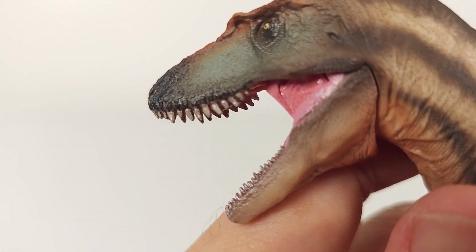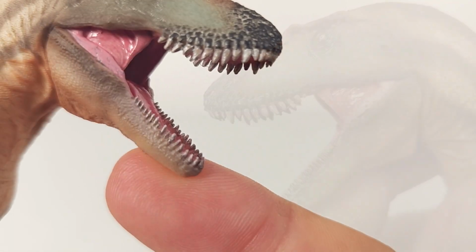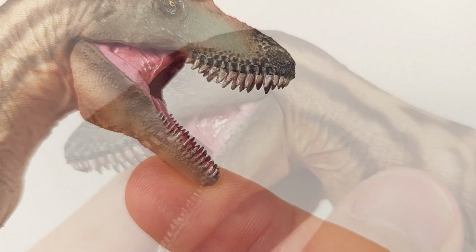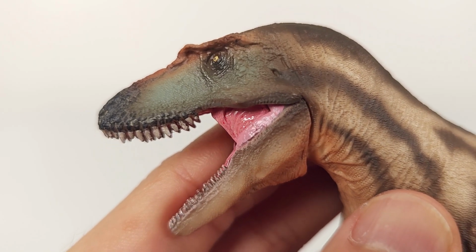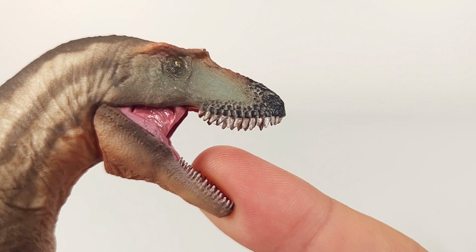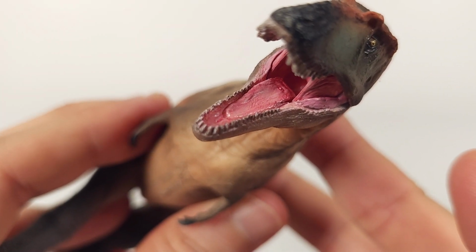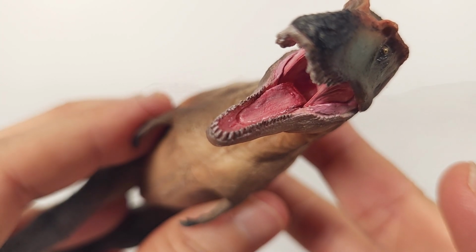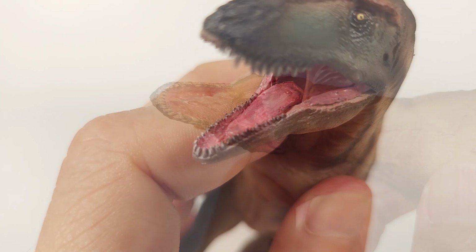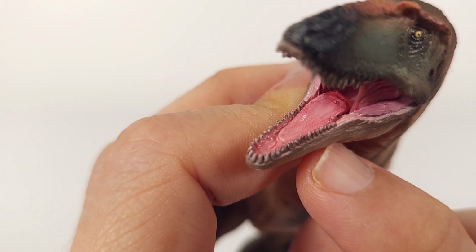Inside, you can see more teeth. Thankfully, the teeth aren't too badly painted, and not in a way that would be obvious at normal viewing distances anyway. And of course, the other details like the rictors, and the tongue, and the palate. Now, Zhao Chuang does recognize that tyrannosaurids probably couldn't move their tongue much, which is why the tongues are always flat against the floor of the mouth.